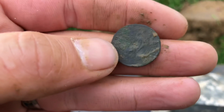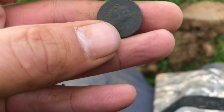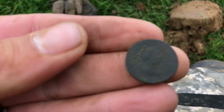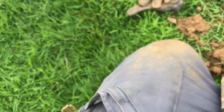Don't know what that is. There's Britannia though. It's a half penny or a farthing. I honestly don't know who that is. Who is he? Who's that? But yeah man, that's my next coin.